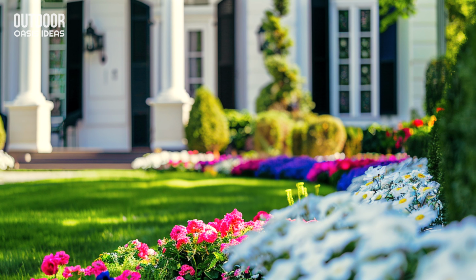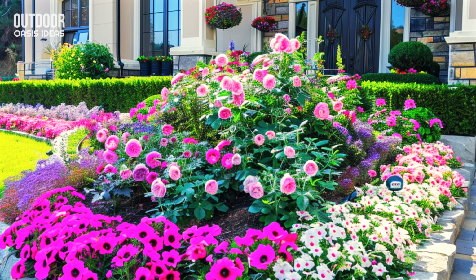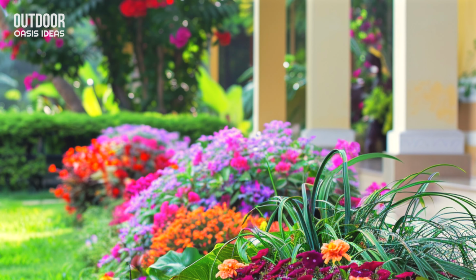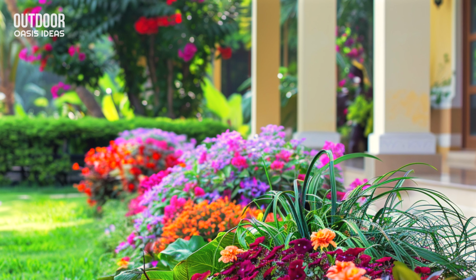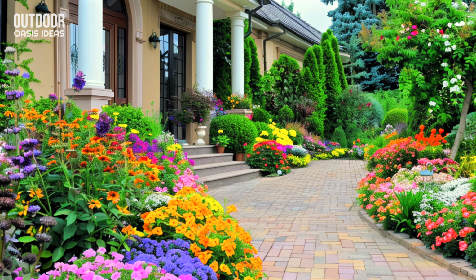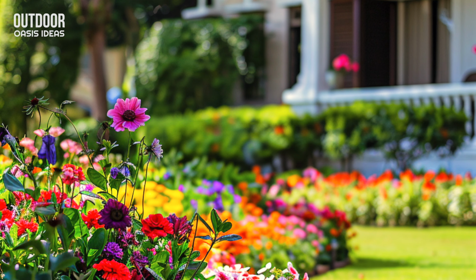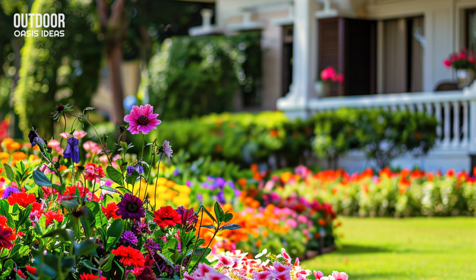In general, larger homes and yards can accommodate wider, more expansive beds, while smaller properties might benefit from narrower, more carefully planned beds.